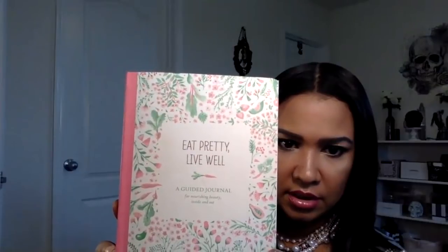So this book, I think I showed it to y'all yesterday. Eat Pretty, Live Well. I got it at Target. It's like a food journal. Write down everything you eat, and then it gives you cool foods to eat for certain things about beauty, like if you want to improve your skin, hair, and so on. It also tells you what a lot of these foods do health-wise. So this is a cool book. Watermelon prevents sun damage, supports anti-aging and hormone production. Cucumber boosts skin elasticity.